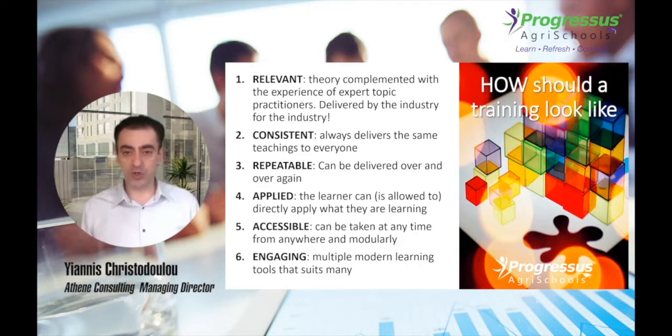The best way to approach that is by including theories to back up what we are learning, but also include practical examples and experience from the industry for the industry. We need to aim to make our training consistent, repeatable, and applied. In other words, we need to make sure that we always deliver the same message to all the audience that will be utilizing the training. And above all, it needs to be accessible and engaging, as we highlighted before.